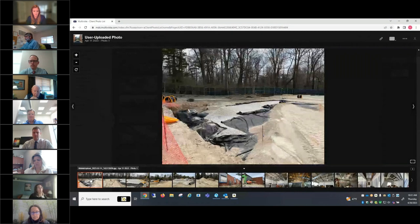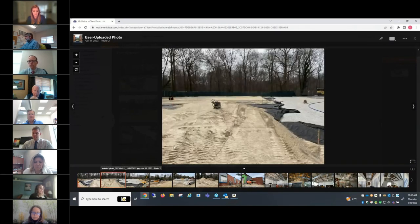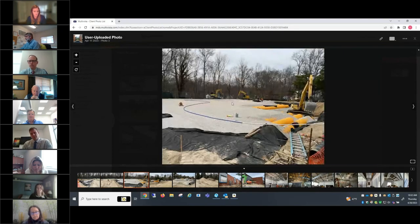So again, this is the corner of the detention basin. Underneath is the yellow pipes, and then about 3 feet of stone, and then the fabric, and then some gravel. That shows the detention basin with the stone, and then this is the gravel. This is the area where the basketball court is going to be, and then this will be the playground area that's in front of that picture. Again, you can see the detention basin. That's where the outflow is in that corner.